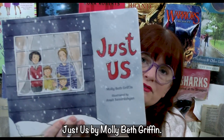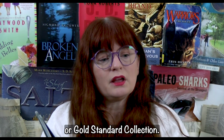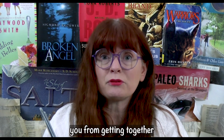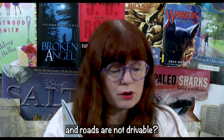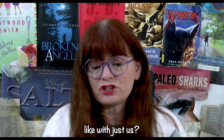The next book is titled Just Us by Molly Beth Griffin. And this is a great holiday book. It's also a Junior Library Guild Gold Standard selection. And the flap says, what can we do with just us? Every year for the holidays, the whole family comes over to celebrate, bringing food, dessert, games, and togetherness. But what if for some reason something kept you from getting together with your extended family for the holidays? What if it's a giant snowstorm and airplane flights are canceled and roads are not drivable? What will happen to your beloved holiday traditions? Will it still feel like the holidays? What would the holidays be like with just us?